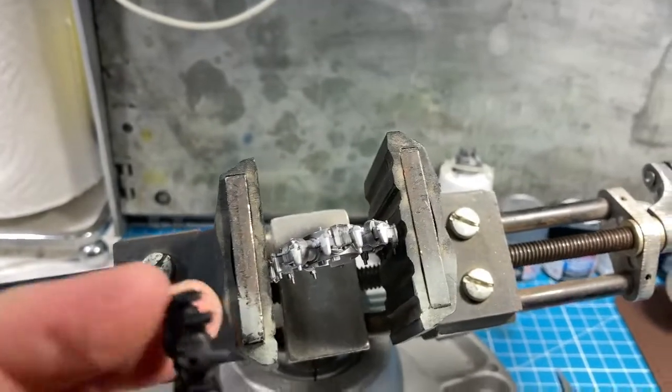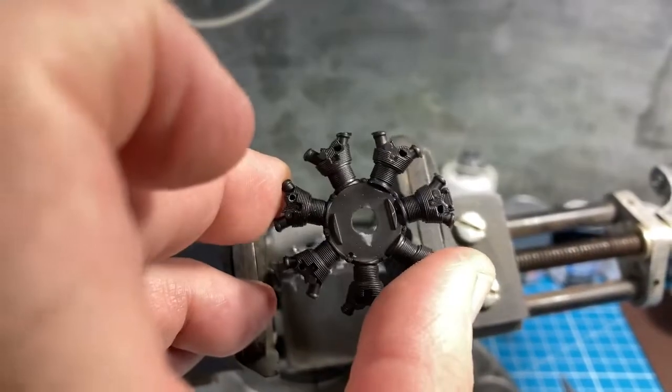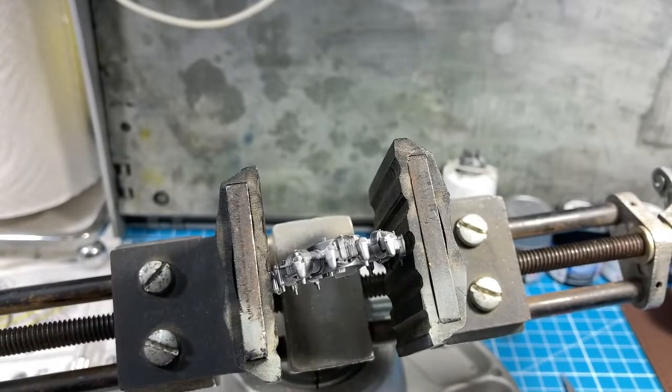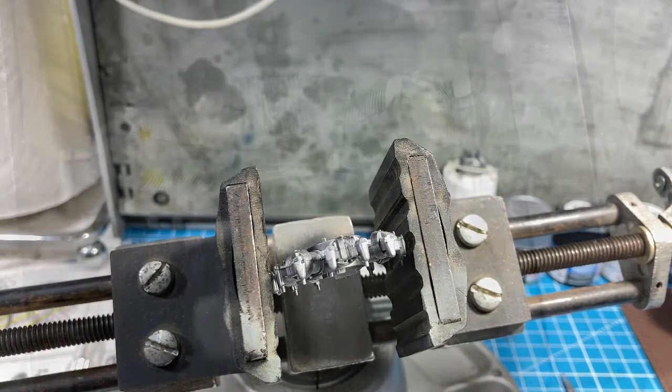And don't forget, it's going to be mounted this way. You're going to be viewing it from head on, not like this. So you're going to have it looking good, plenty good for the job. So let me finish this up and I'll show you what it looks like at the next stage.